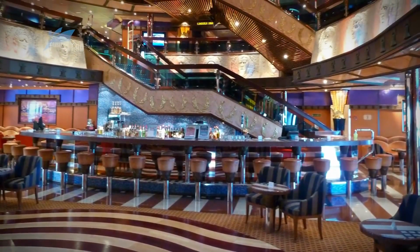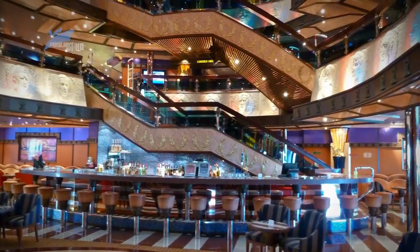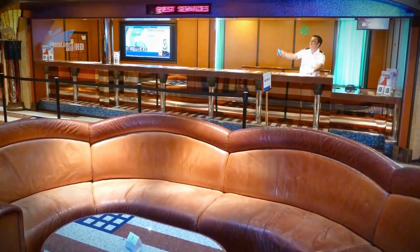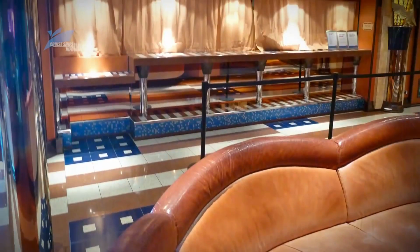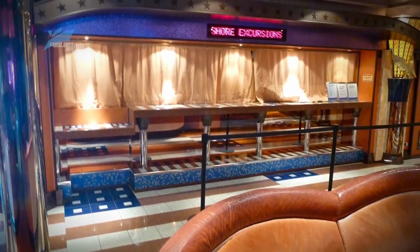Most people enter the Carnival Valor on the Deck 3 level of the Atrium America near the aptly named American Bar. Guest services is on the starboard side of the Deck 3 level of the Atrium America. Across from guest services, there is the Shore Excursions desk.